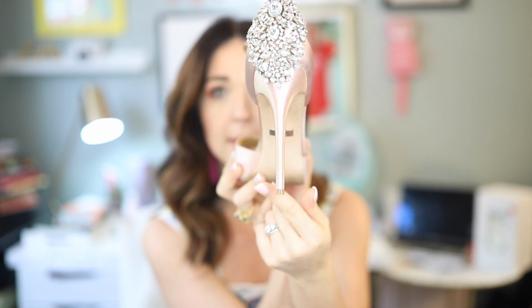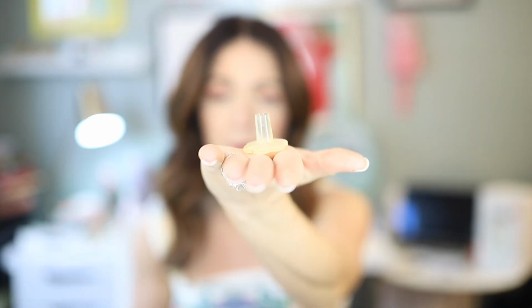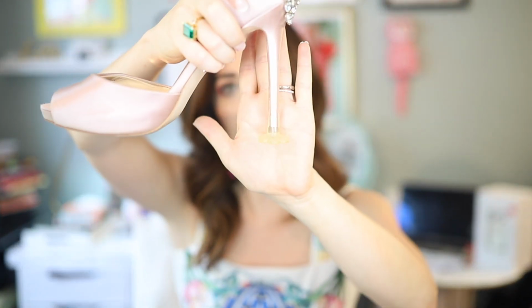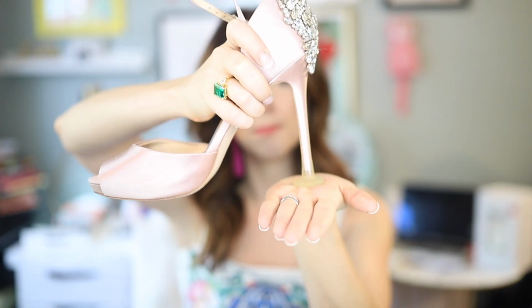They're from Badgley Mischka. Look at this heel. Honestly, it's skinny, it's long, and that was just going to sink right into the dirt, right? So I bought these little things on Amazon. They're little plastic pieces, and the bottom of it looks like a little flower. They have different sizes for different thicknesses of stilettos, but you essentially put your stiletto heel inside, and what you're left with is this plastic floral piece instead of that really small heel.